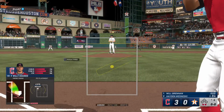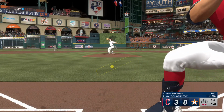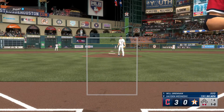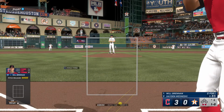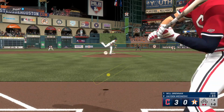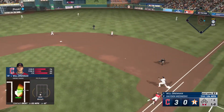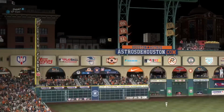Will Brennan digs in for the Guardians. And that one skips in the dirt. 1 ball, no strikes. Swing and a ground ball up the middle. That's a base hit. A dive. Nice stop. They get the out.